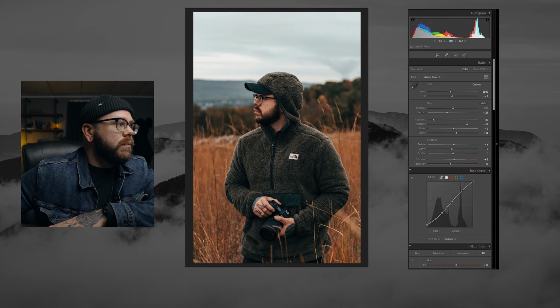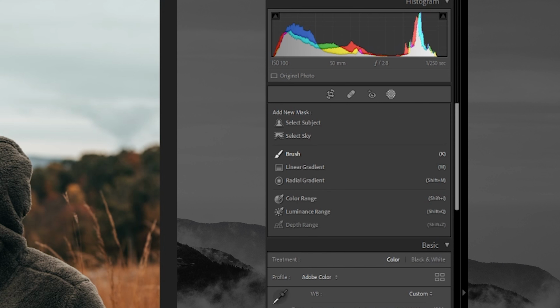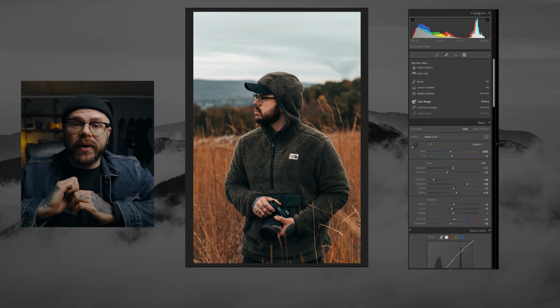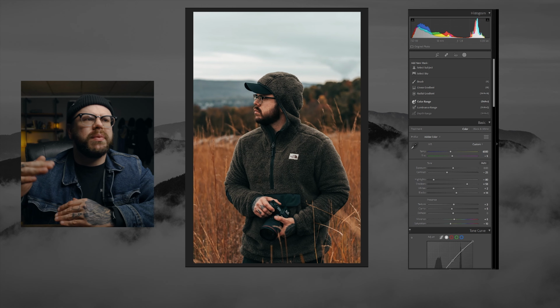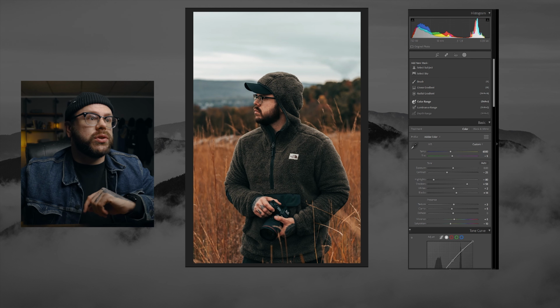So let's check out this update and head on over into Lightroom. Here's a photo of me that I edited beforehand, and then of course here are all of your tools. You have your crop, your spot removal, your red eye corrections, and then masking. So all of the masking tools before the update, this is where they all went. So you have your brush tool, your linear and radial masks or gradient tools, and then of course you have color range and luminance range, which both have been able to be used before the update. They would just be within the masks. Now they're almost as if they're just their own tools, which is really cool.